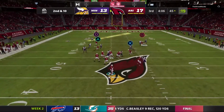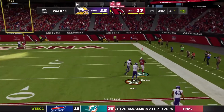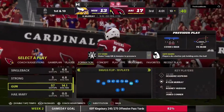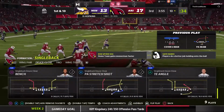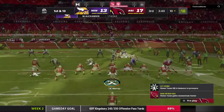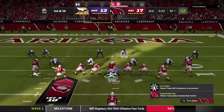Play action. Now it's Murray. Going deep for Hopkins. And that is going to be pulled in one-handed. Wow. A big play that time through the air. 35 yards. It doesn't look like this defense found the magic elixir at halftime. This offense was rolling in the first half, and that's continued here in the third quarter. Another big play right there.